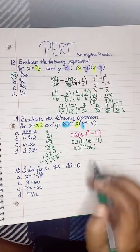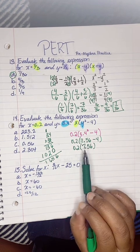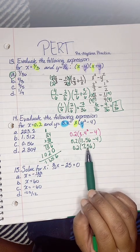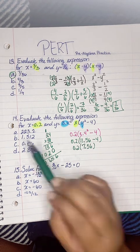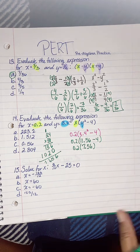And we have 0.2. So we're doubling this 7.56. Well, if I'm looking at my answer here, double of 7.5 has to be 14, 15. So if I had like 0 seconds to guess, I would say it's B. I would go with B. But let's see if it's really B, okay?